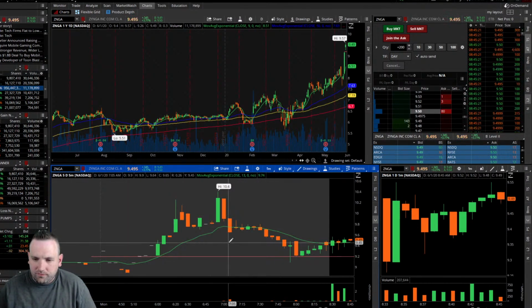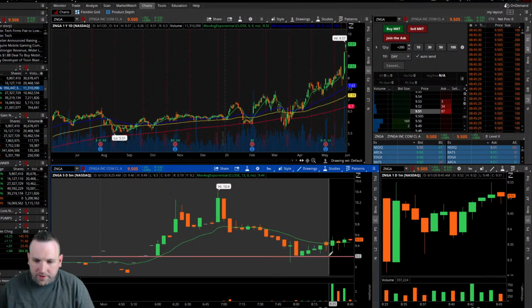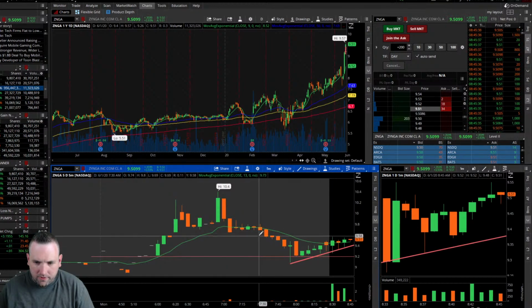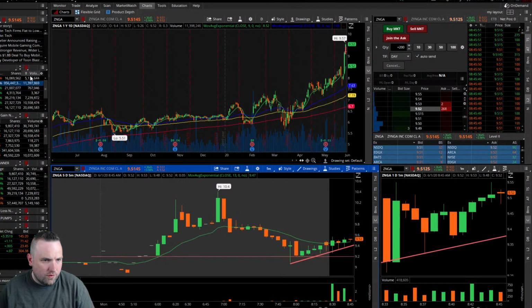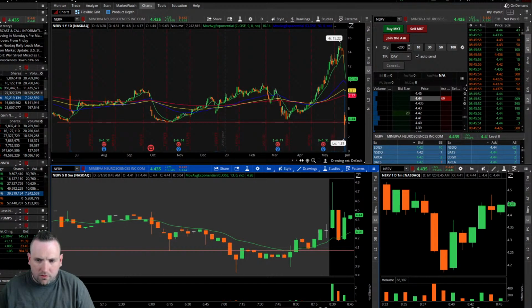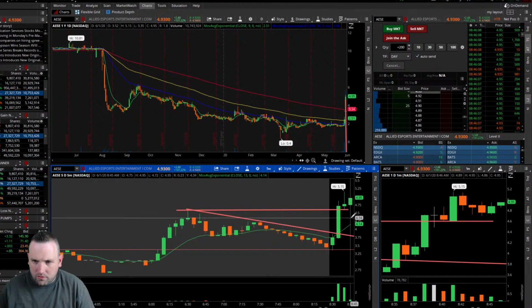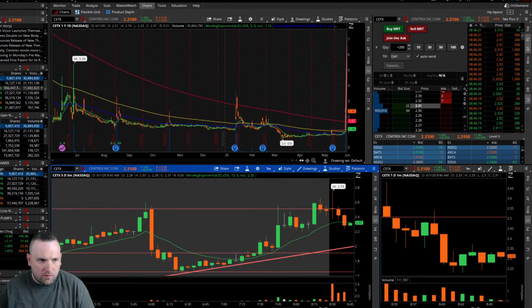ZNGA. ZNGA. Kind of like it's on this trend line right now. Oops. Yes, AESE looks like it might try to run again if it can break through 5. Possibly.